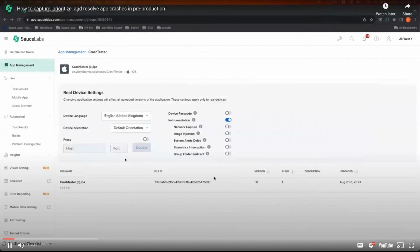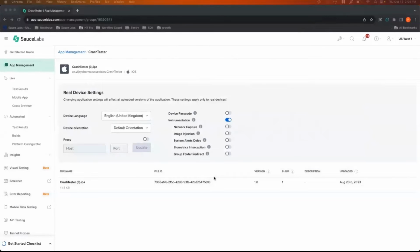Hello and welcome. Today we will discuss how to identify application crashes in testing, combining the features of both Sauce Labs' real device cloud and error reporting. Ensuring quality is critical for mobile apps. However, functional testing can lead to false successes, even during a critical event like an application crash. And having these issues escape into production can prove to have a detrimental impact on App Store ratings and user satisfaction.